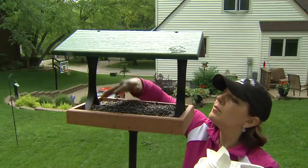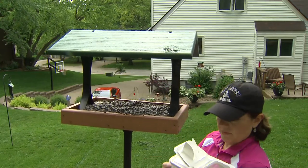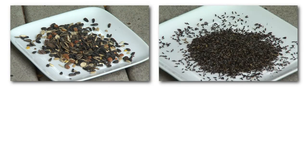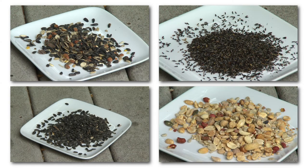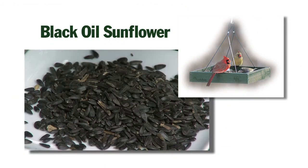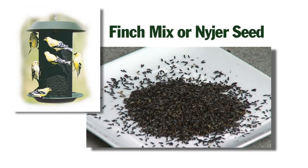Putting out a variety of seed and food will attract a wider variety of birds. There are many kinds of bird food available, including mixed seed or blends, Niger or thistle seed, and specialty seeds like black oil sunflower. Wild birds are also attracted to peanuts, nuts, and dried fruits. Black oil sunflower appeals to the greatest number of birds, including cardinals, house finches, and chickadees. Finches will flock to finch mix or Niger or thistle seed.